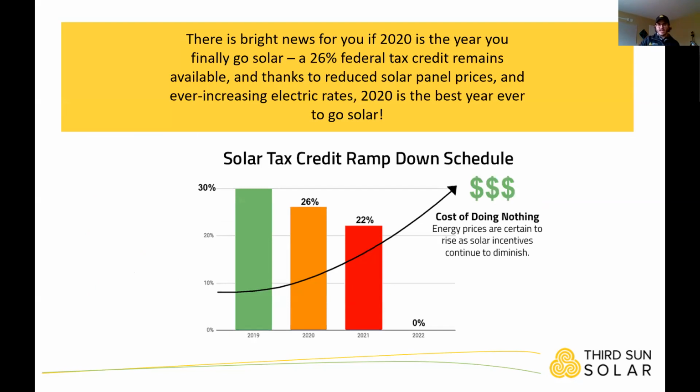And as a reminder, we are seeing a big demand, and our schedule is still pretty packed because of this tax credit ramp down. Currently, there is a 26% federal tax credit available when you install solar, and that is good until the end of this year. So the system has to be installed by the end of 2020 to get the 26% tax credit. If it's installed next year, that tax credit goes down to 22%, and then it's currently written that in 2022, your tax credit goes down to 0%.